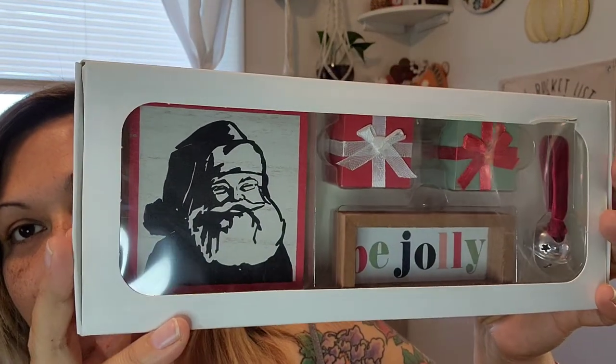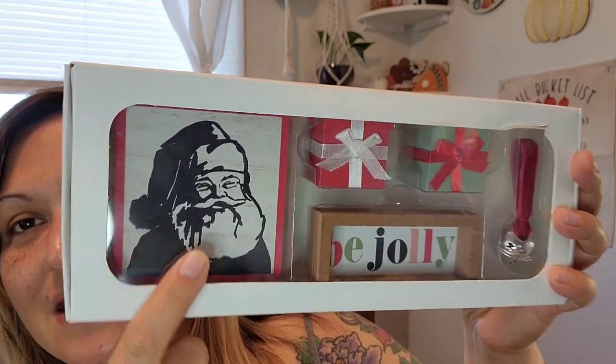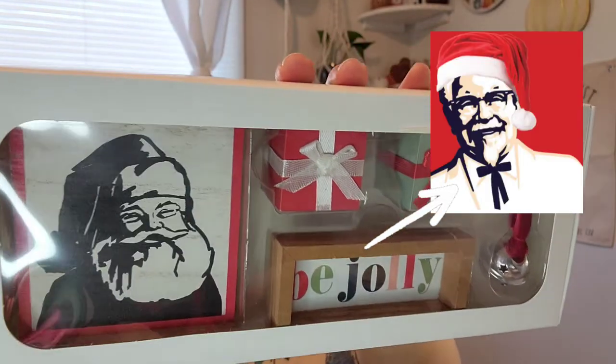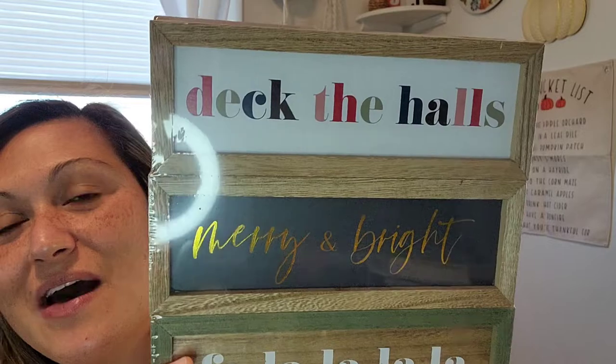So I couldn't help but pick up this item at the Target Dollar Spot. Doesn't this look like a KFC Santa? I just get KFC vibes. I had to. I don't know why. Not that I'm gonna showcase this with a big bucket of chicken, but it is KFC Santa vibes, okay? KFC, come after me, because the Colonel has competition for real. Oh my gosh, I'm gonna start cracking up. So I got that thing.